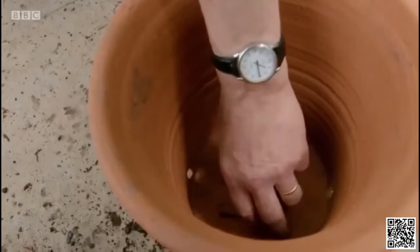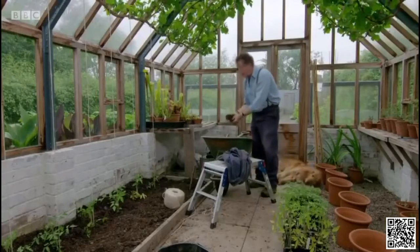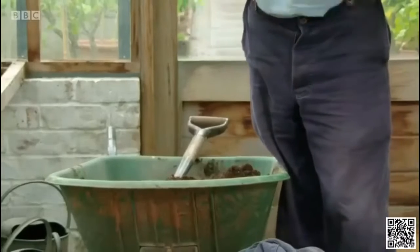I'm going to put a crock in the bottom. And then I've mixed up some compost. This is homemade. It's got a lot of garden compost in it. It's got some soil, been sieved. It's got coir and sharp sand. So let's put this in. Okay.